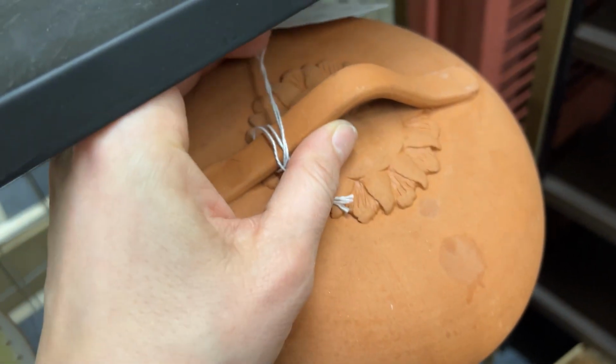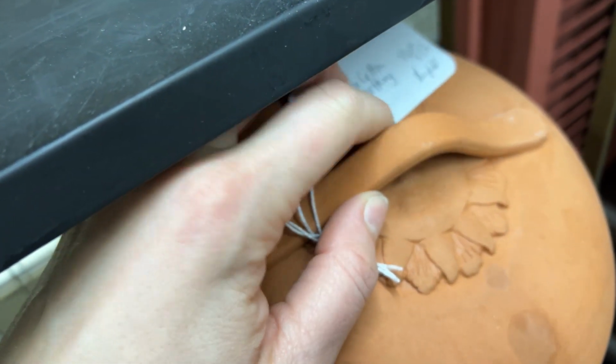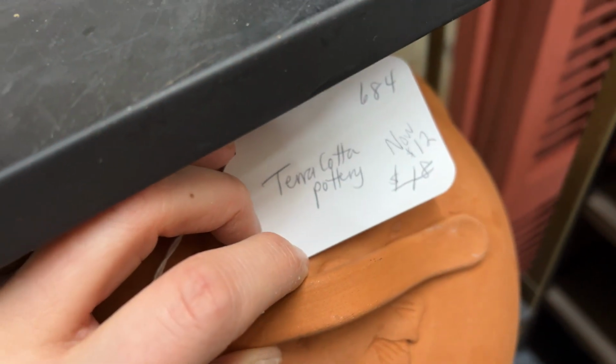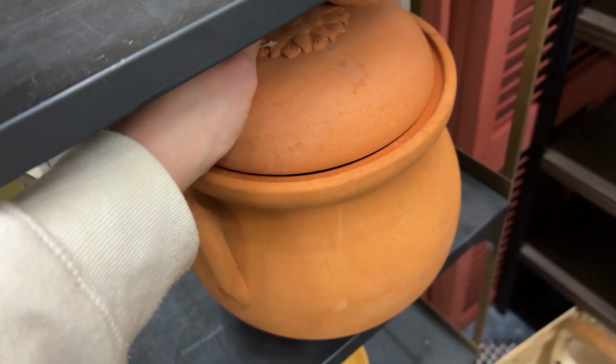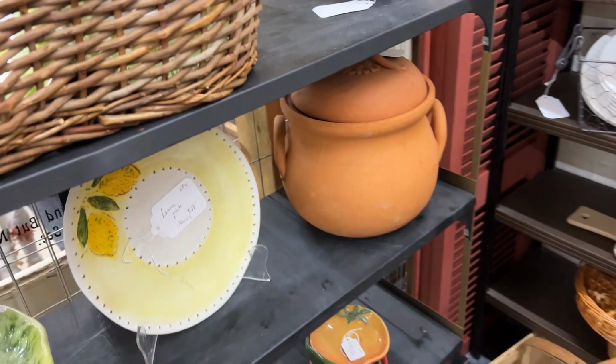This little terracotta pot is probably the closest that me and my friend have ever come to fighting over something that we have found, but look how cute this little sun was on the lid. I mean, it was just absolutely precious and only $12, but for some reason, neither of us wound up getting it, and I totally regret it now.